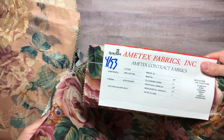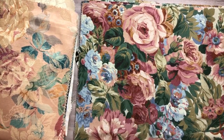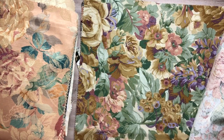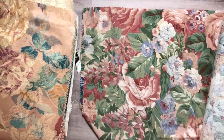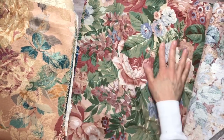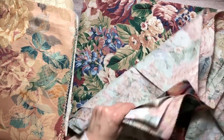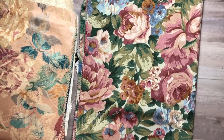And this last pack has a Scotchgard finish to it. Again, it's from the Amatex. I'm not quite sure. It's very, very large. These would definitely make great fabric journal covers. And because they're so large, you could get several out of them. Hope that helps.